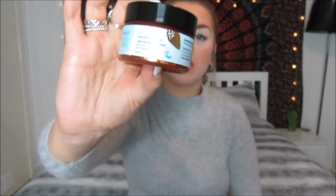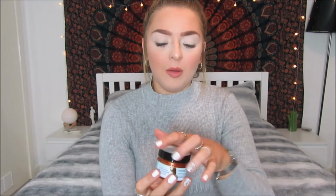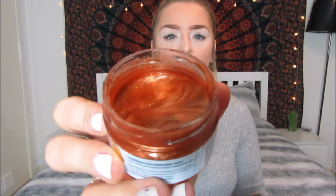This. I have the Brave New Care Twinkle Twinkle Hair and Body Shimmer. So it's just this little tub. And I'll open it up. Try not to spill it. Oh, it's like a jelly. Really strong smelly mint. So it's just a really nice bronze colour, and I've never really seen a product like this before. I remember back in the day when you were younger you would have like body glitter roll on. Used to love that back in the day, but let's read about this.